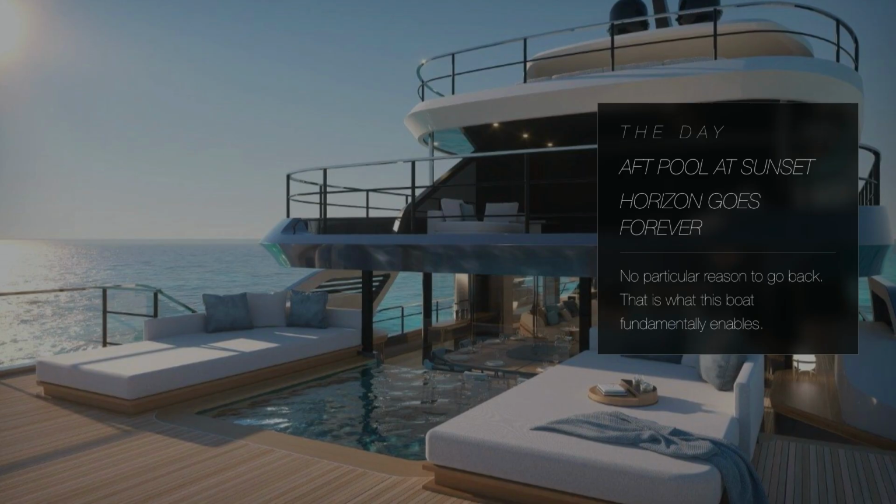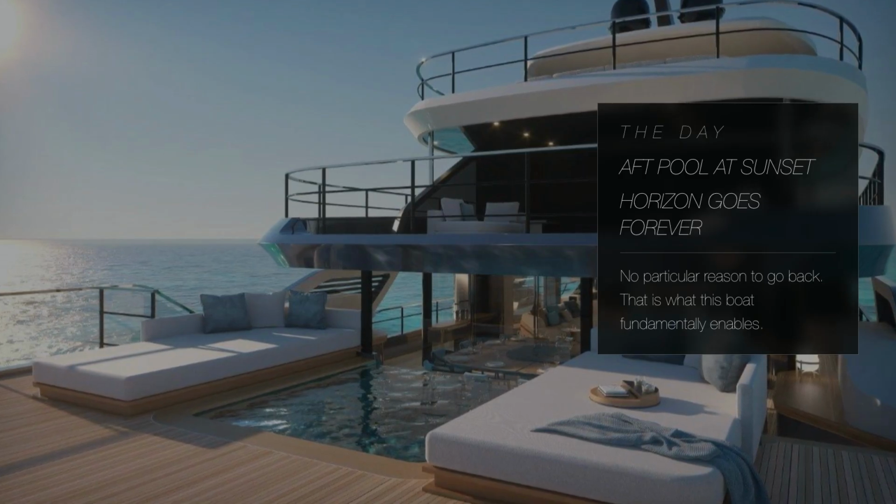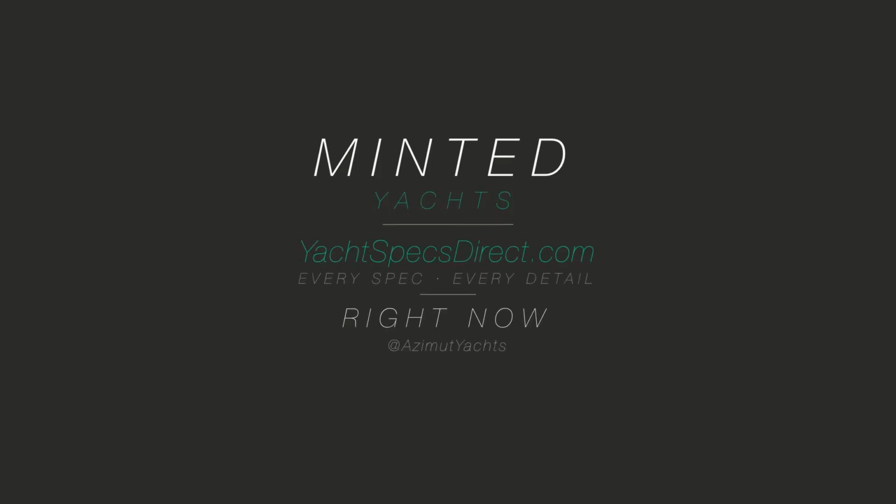Day 6 on the 44M, interiors by M2 Atelier. Warm and calm enough that you forget you're on a boat. But that's not why you're here. You're here because the aft pool is lit at sunset and the horizon goes forever, and there's no particular reason to go back. That is what this boat fundamentally enables. Not a destination, a way to stay longer.